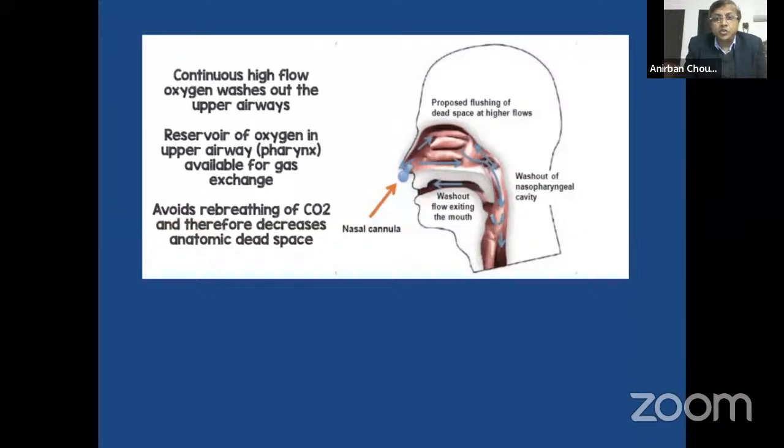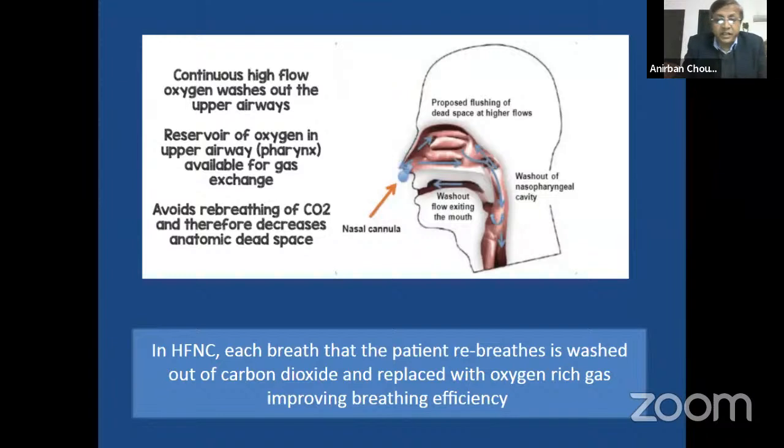out the upper airways. So there is flushing of the dead space at the higher flow, because dead space is limited. Beyond a certain level, it will not further reduce the CO2, so it becomes stable after a certain time. Beyond 45 liters per minute, there is no further benefit. The reservoir of oxygen in the upper airway, that is the pharynx, which is available for gas exchange, increases. So again, rebreathing of CO2 is reduced and excess oxygen is available for breathing. Therefore, each breath that the patient rebreathes is washed out of carbon dioxide and is flooded with oxygen. So that gives the benefit.